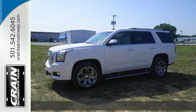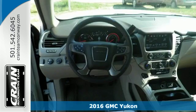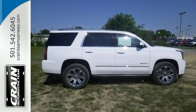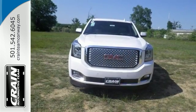Here's a 2016 GMC Yukon Denali. Kids, cargo, groups, gear, you can carry it all with this Yukon Denali and do it in unsurpassed luxury. To complement the utility of this full-size SUV, GMC designed a remarkably quiet cabin filled with premium accents and a refined finish, and put it all in a boldly designed exterior.